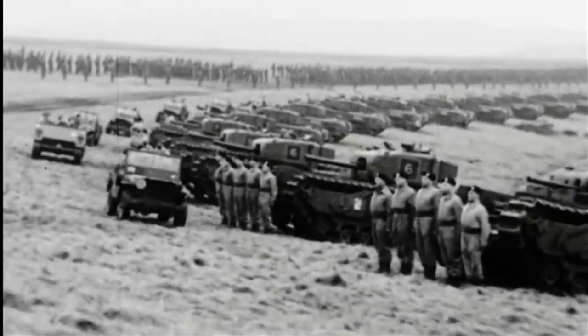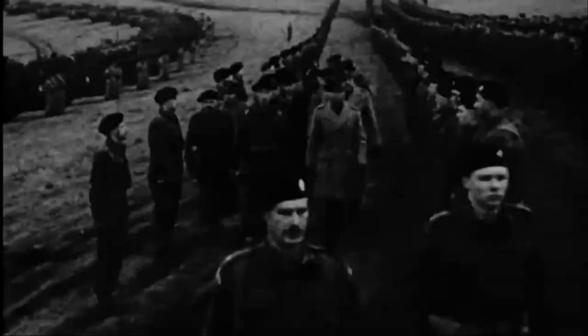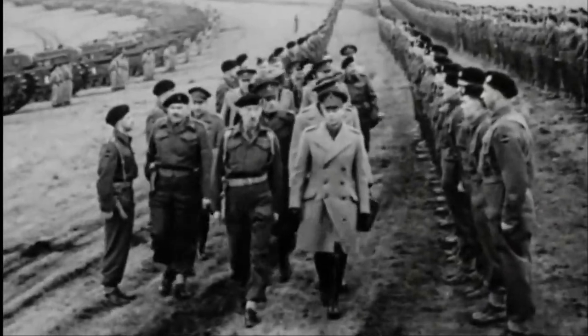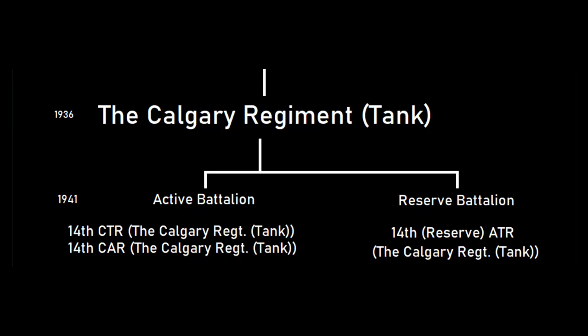The regiment did not mobilize until 1941 when the Calgary Regiment joined the 1st Army Tank Brigade, an independent tank unit, and trained on Matildas and then Churchill tanks before being selected as the tank unit to land at Dieppe. The overseas unit became officially the 14th Canadian Army Tank Regiment, but were more popularly known as the Calgary Tanks. A 2nd Battalion remained in Canada as part-time militia.